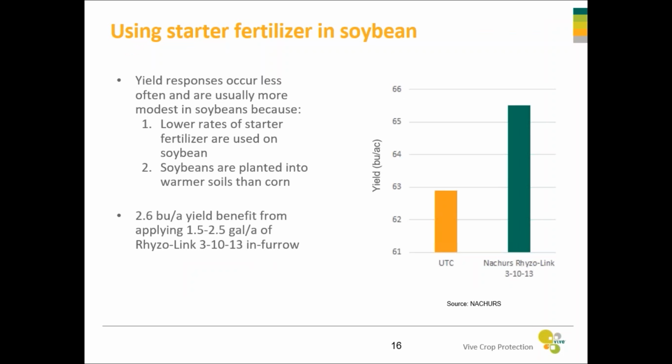As we saw in the previous slide, yield responses can occur when starter fertilizer is used in soybean. However, these are usually smaller in magnitude than in corn. This is because soybean are more sensitive to salt damage than corn, so lower rates of starter fertilizer have to be used. Soybean are also typically planted later in the spring when the soils are warmer, so nutrients are more available. In this study done across 20 grower and dealer trials, they found a 2.6 bushel per acre yield benefit from applying 1.5 to 2.5 gallons of Rhizolink 31013 in-furrow.